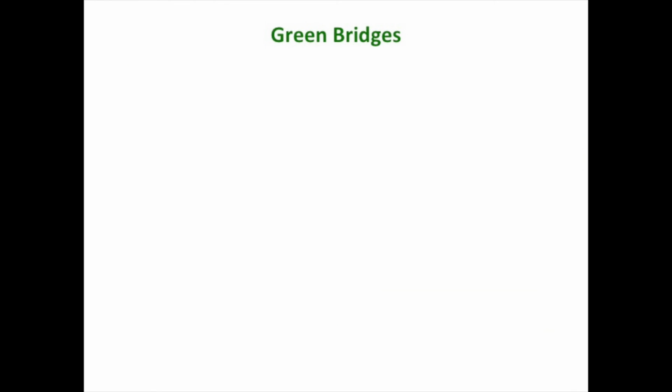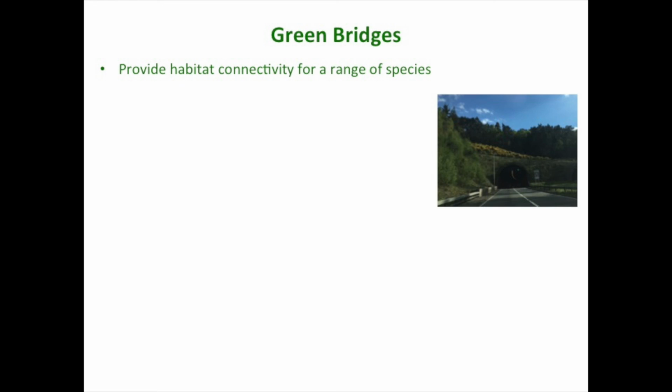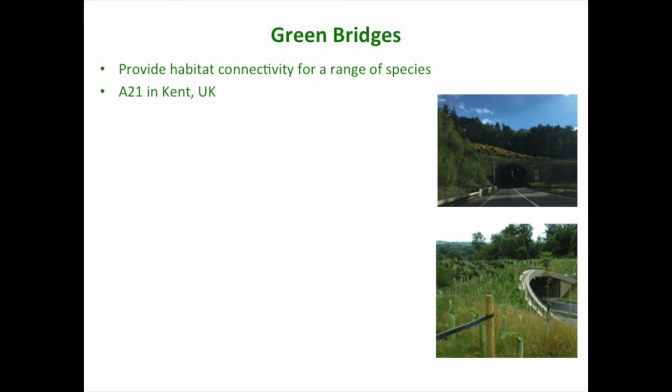Green bridges, or land bridges, provide habitat connectivity for a range of species. Britain's first land bridge was constructed in 2006 over a major highway in Kent. This bridge has been planted up with vegetation, and dormice have been proven to use the structure. They've even been found breeding on the bridge itself. This, however, remains the only functional land bridge in the UK, presumably in part due to cost.